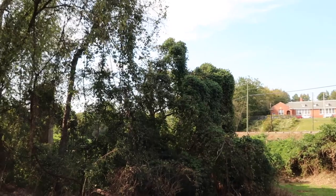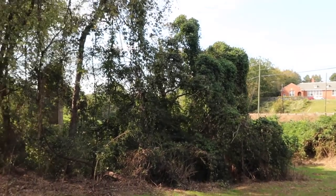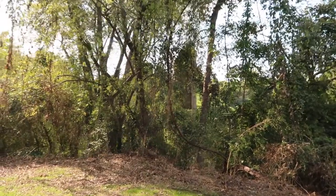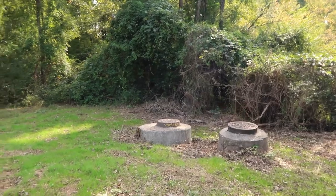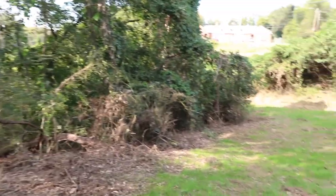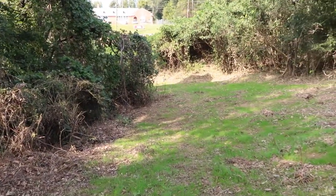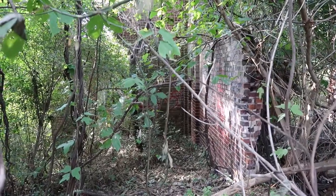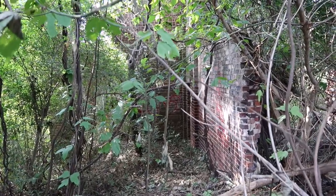I see some of the wall here. Ivy growing up on it. Oh, there's some brick in there too. Looks like someone's recently mowed this, making it a whole lot easier. Some manholes sticking up. I hear water falling out that way. I think if I walk down here and around, might get a better look at this thing. Oh, and here there's a wall. Okay, making my way around this corner here.